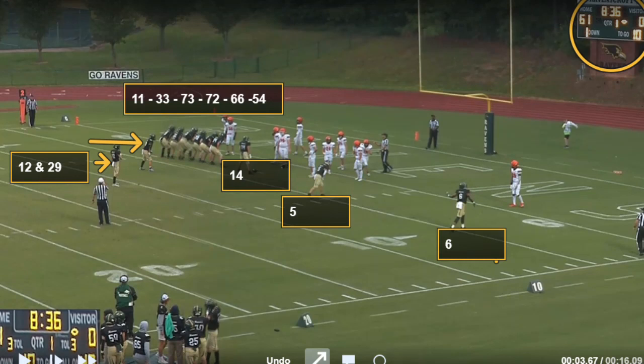So as we look at this formation, this is the play after a touchdown. So this is the kick try or point after. And so I have the numbers indicated here. We have 6, 5, and 14 lined up here on our right side. 12 and 29 are in the backfield there, as indicated by the arrows.